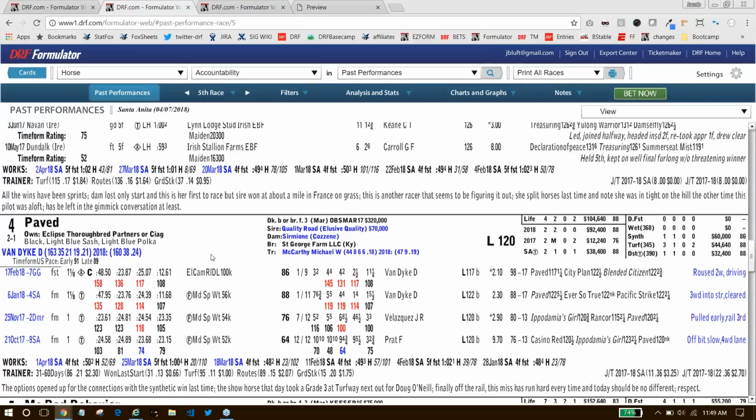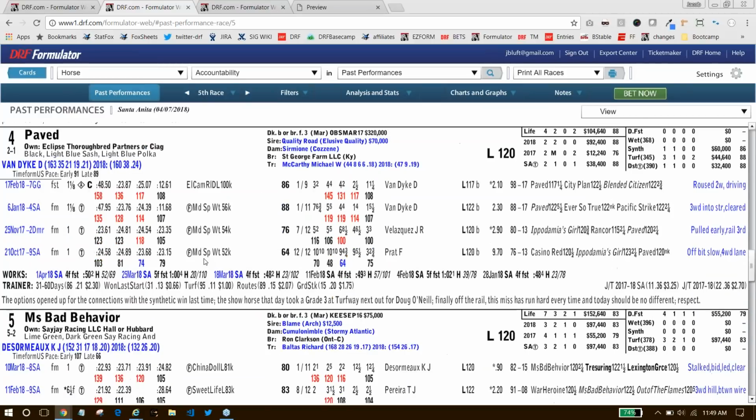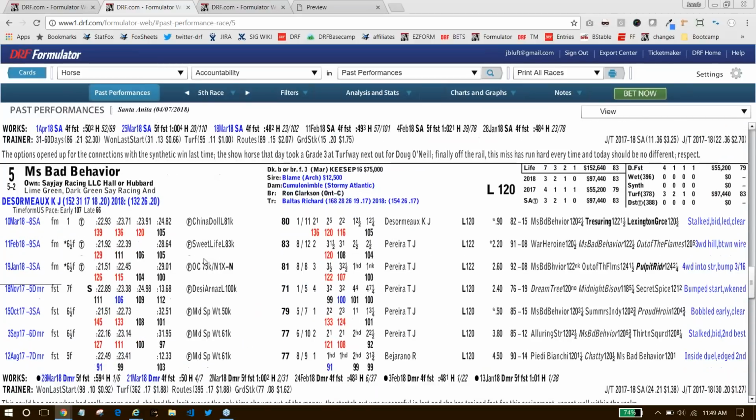I think Miss Bad Behavior's got a pace edge in this race. And that might be the determining factor. Take a look at those red TimeformUS color-coded pace fractions for her most recent start. That was a race that featured several horses that are coming back on Saturday. Miss Bad Behavior was close to that fast pace. She took over. She did not feel the effects of that fast pace, and she went on to win in very, very nice fashion. Now she's got to do it at 1 1/8.